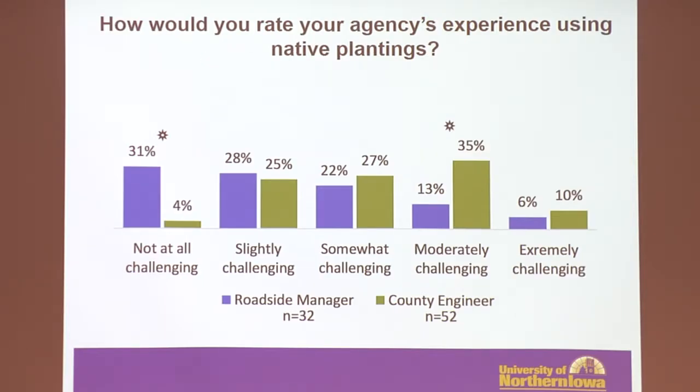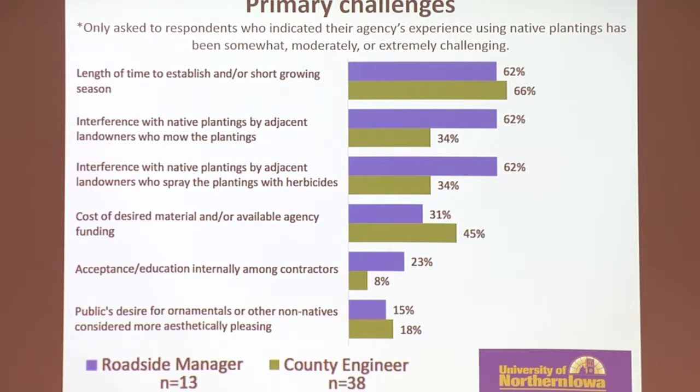We asked them, how would you rate your agency's experience using native plantings, from not at all challenging to extremely challenging? And in green, the engineers thought it was more challenging than the roadside managers. Of those that said it was at least somewhat challenging, we asked them, what are the primary challenges?